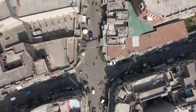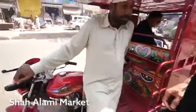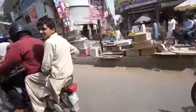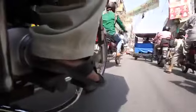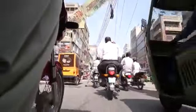We just arrived to the next area, which is called Shalmi, and we are gonna jump in the back of a motorbike connected to a cart. So we're gonna jump in and go down the road to the next spot. Okay, this is awesome. Oh, this is the spot right here.